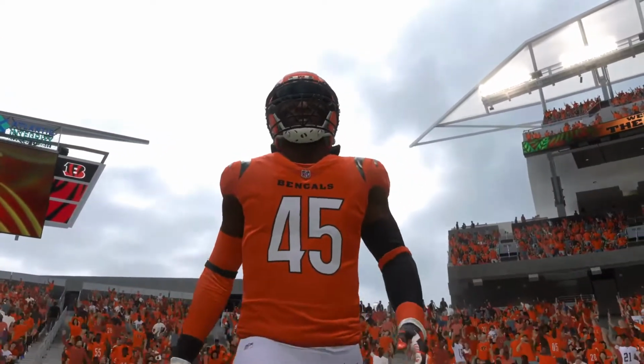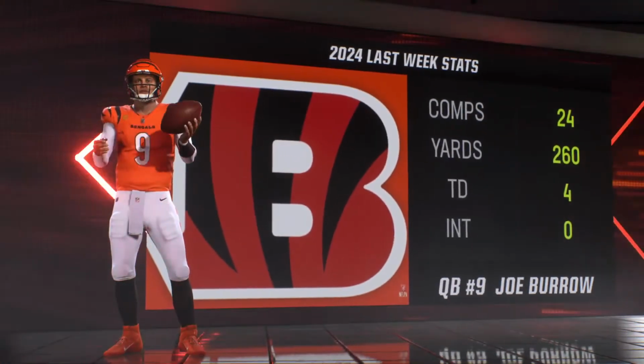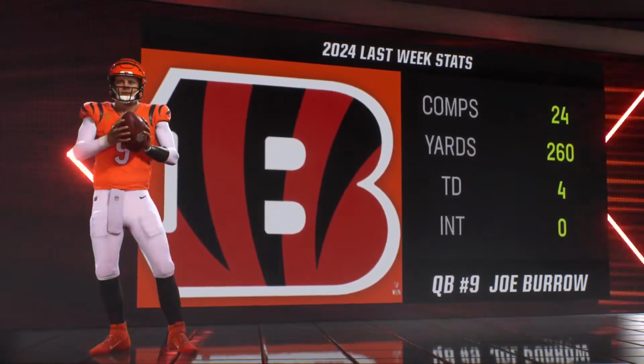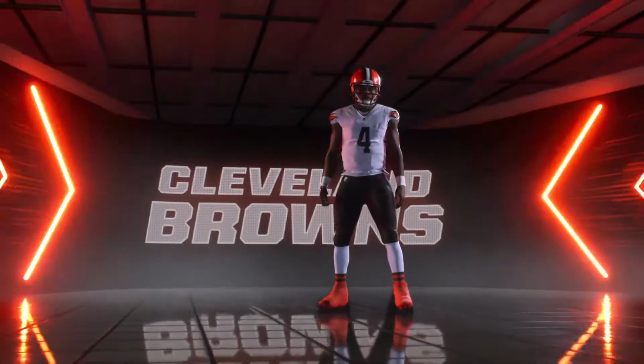It's Madden NFL 23. We'll get a look at Joe Burrow. He's coming off a nice week throwing the ball, 4 touchdown throws. It's the Bengals and the Browns, and it comes your way next.